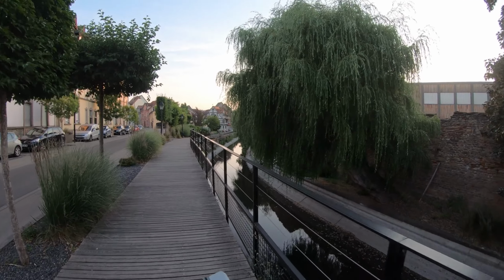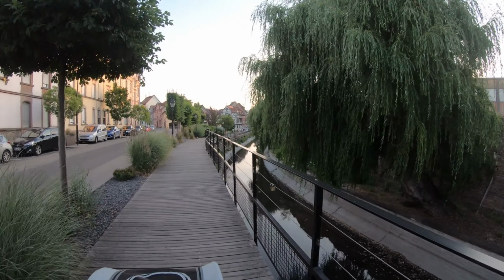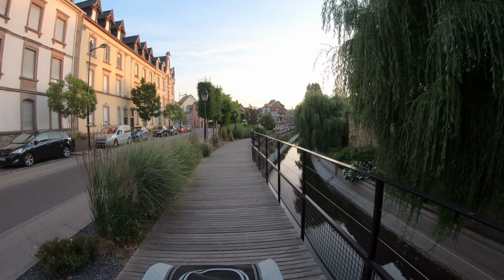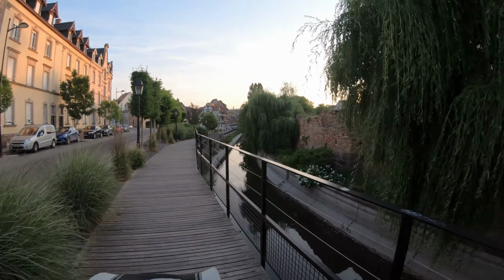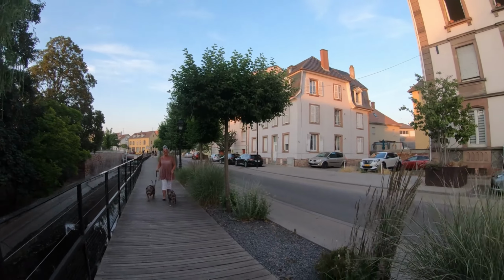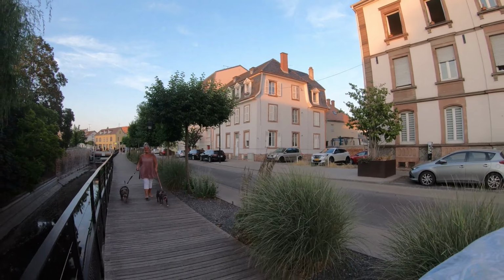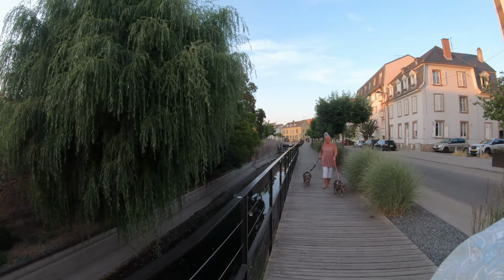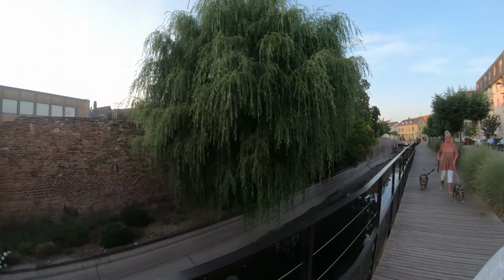So have a little walk on the canal. Aiming for Little Venice, which, as you can tell by Lisa's reaction, is just off in the distance. She keeps going about Germany. Oh, what, the half-timbered houses? Yeah, I love my half-timbered houses.